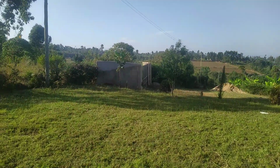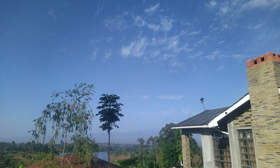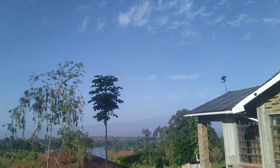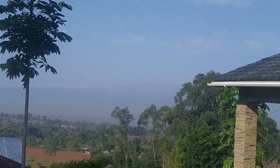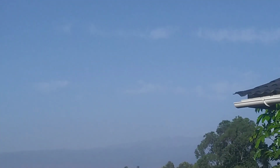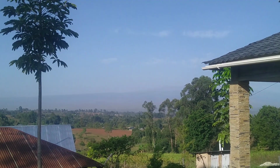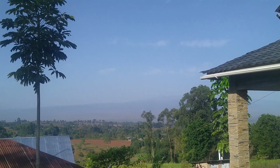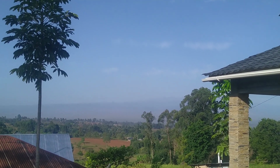Mount Elgon. I don't know if my phone can really zoom so that you can see that Mount Elgon. Oh my goodness. Because we are having some, is it a fog or mist? Because I'm just zooming in. I don't know if you can see something. Yes, you see, you're seeing something like a hill very far on the other end. You see, that's Mount Elgon.